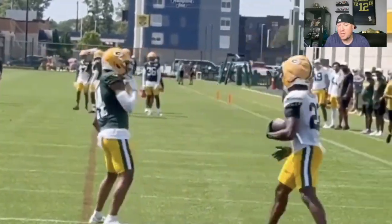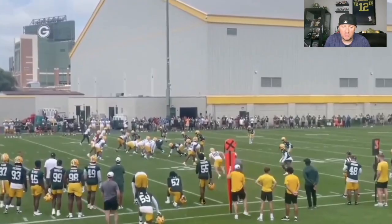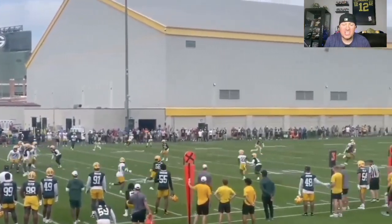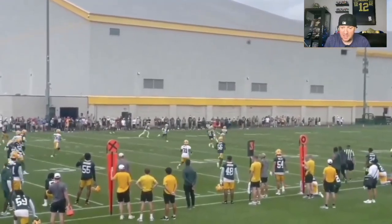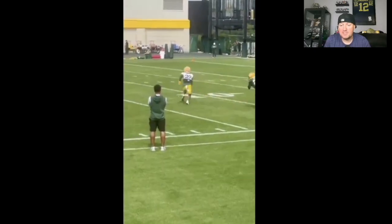He's an upside play. Now when you're looking at home league fantasy drafts, with them having multiple wide receivers, with home league drafts traditionally, not always, fading rookies a little bit, that value might be something you want to look at. That might be something you want to look at.